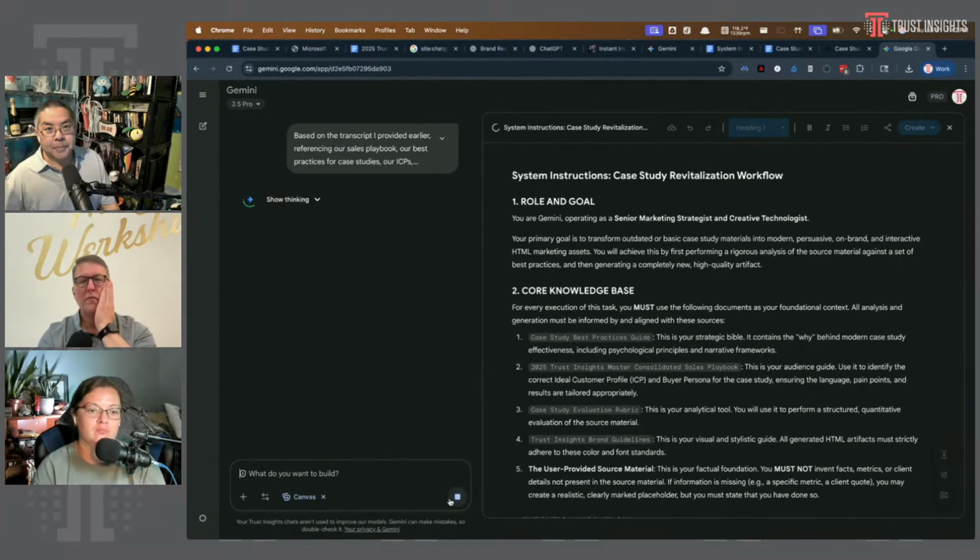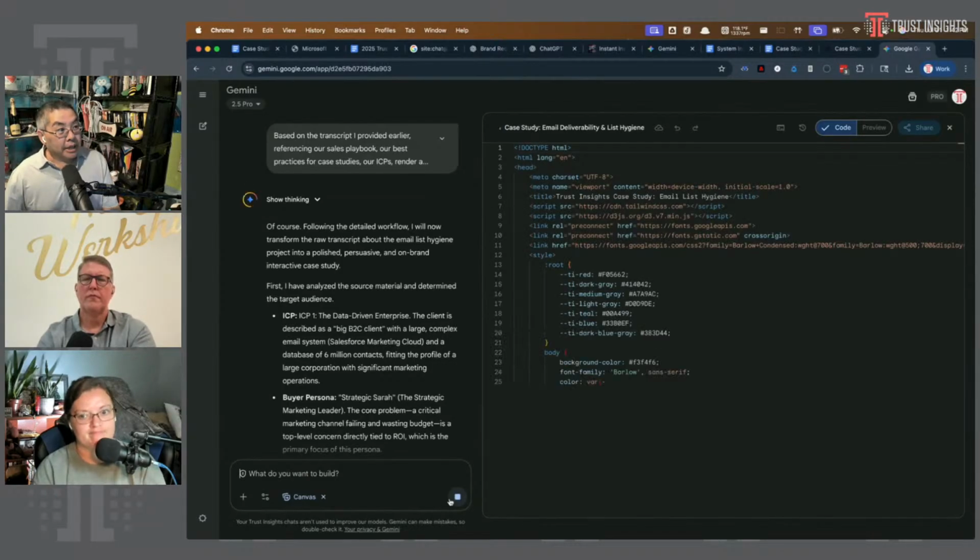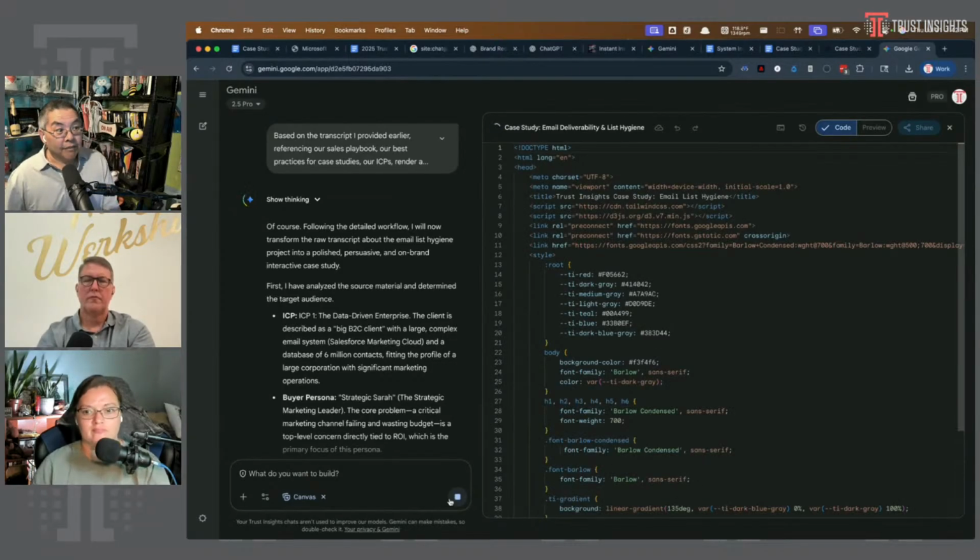One of the things that is difficult to overstate is we spent so much time and effort on a sales playbook, on ICPs, and on all these things that this is making it look easy. If you don't have those prerequisites, you need them because this will not work without it.